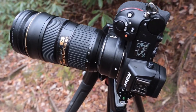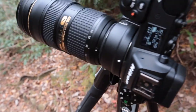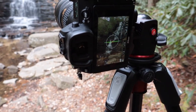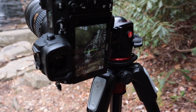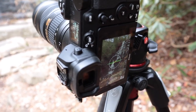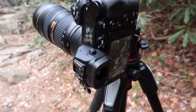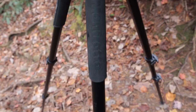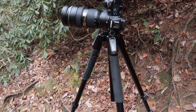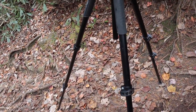I have the 24-70, the FTZ, and the Z6, and I'm shooting at about 35 millimeters, f/11, 1/2 of a second. I've got the lowest ISO I can do, the extended ISO 50. And on the tripod, there's kind of a flat spot here. I'm actually leaning against a tree to keep me from falling off.